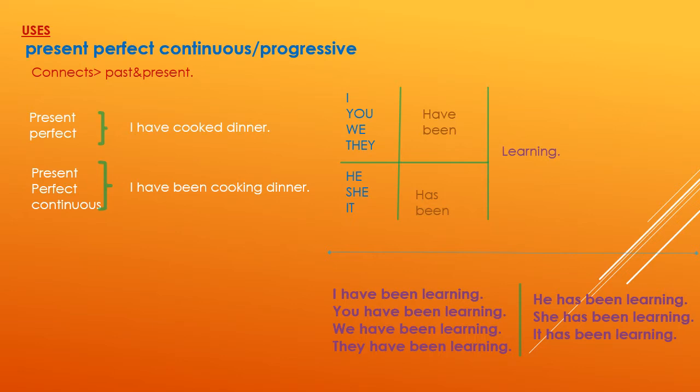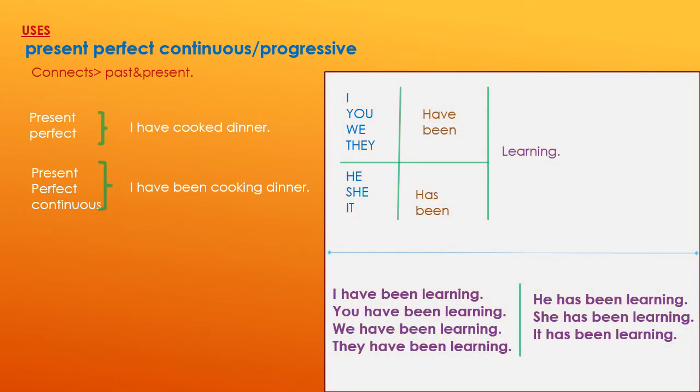Now you can listen from where we use have and where we can use has. Listen here. When the subject is I, you, we, they, then we will use have been. Like I have been learning. You have been learning. We have been learning. They have been learning. Now where can we use has been? If the subject is he, she or it, that means with the singular subject we can use has. That will be he has been learning, she has been learning, it has been learning.